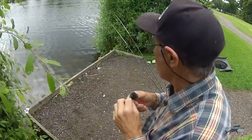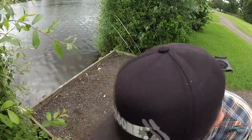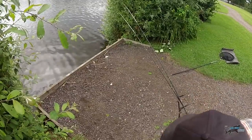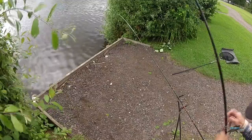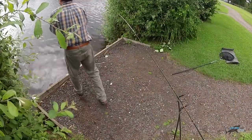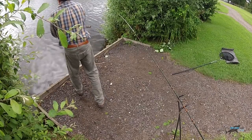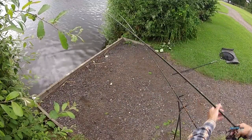Guys, I'm going to cast these two out, but I'm going to leave the tripod up here so there'll be no sound, only the wind noise. That way, I figure, with that angle, you should be able to see if one of those rods goes over, and I miss it. Because I'm missing more than I'm catching at the moment. Tell me if it goes.